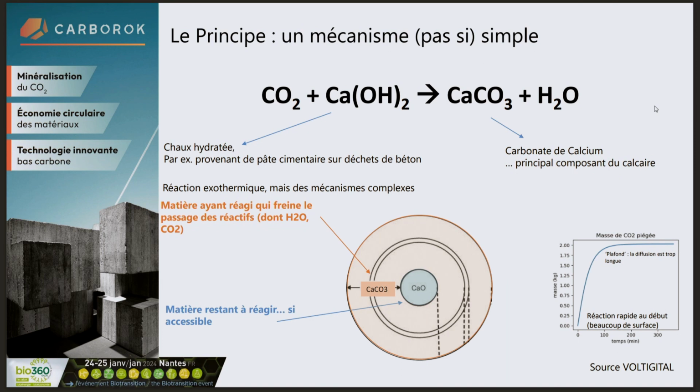The process we are working on is not that simple a mechanism, which is a reaction with calcium oxide to produce calcium carbonate. It seems very simple, and we can also simplify this equation, but actually it's not what's really going on. It's much more than that. It's like a combustion reaction: it could be very simple, you take CH4 and then you have CO2 and H2O, but actually you have a lot of things going on.